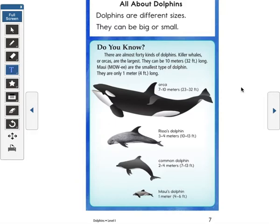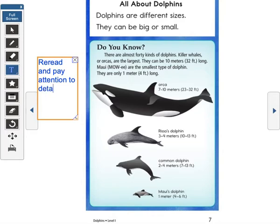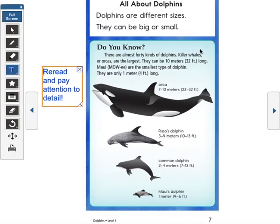So on this page, we just learned about how dolphins are different sizes. But is that all we read? No, there's so many more details. So let me read this page one more time. I'm going to reread. What am I going to do? Reread. And pay attention to what? Details. Yes, to details. Because if I go and tell you guys, oh yeah, dolphins are different sizes, they're big or small, is that telling all the details here? No, there's so many more things. So watch me as I reread and pay attention to details.